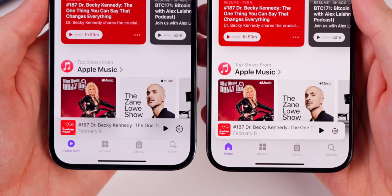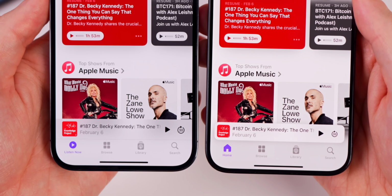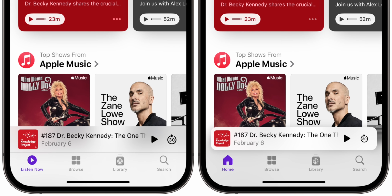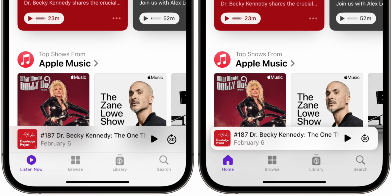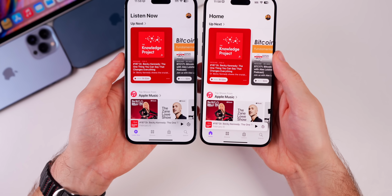And while down there, you might also notice that the Now Playing bar is more like the Apple Music style. So it's more of a floating style. It doesn't go edge to edge like it did on 17.3.1. It also has a lighter background, and it kind of just hovers in place, again, reminiscent of Apple Music.